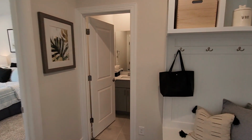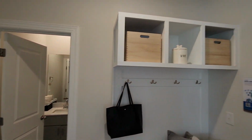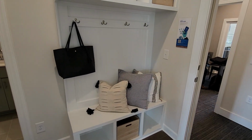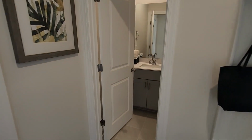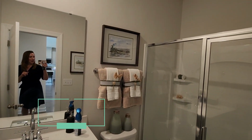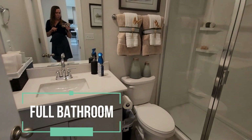And as we come down to the end, I'll show you this first. We have a nice little drop zone right here, and this would be the garage door. So as of right now, it is Meritage offices. Hello. Here we have a full bathroom on the main floor.